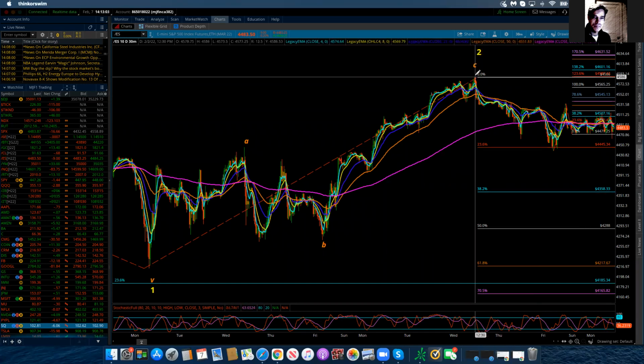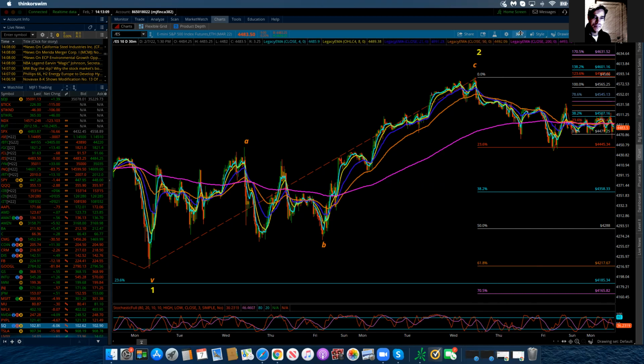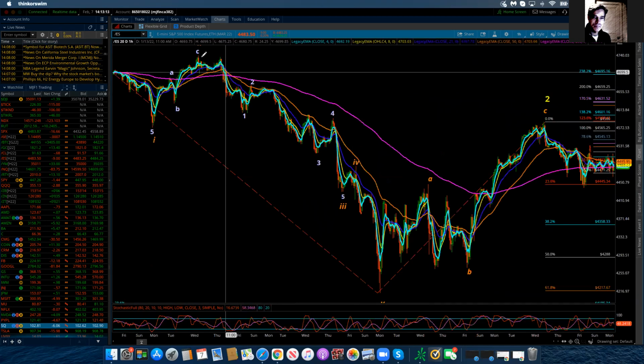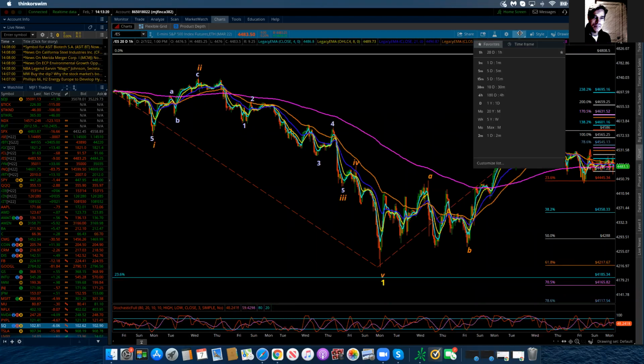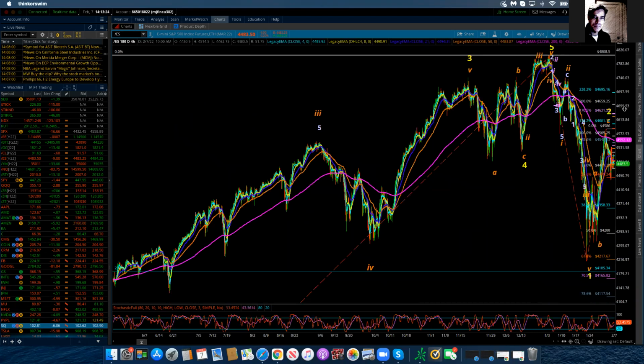I continue to view the high at 45.86 as the completion point for the intermediate wave 2. Again, just jumping out to that hourly chart real quick, I can see that this level completed. Oh, I got to go out to the 4 hour, excuse me. We're just going to do a quick review of our 4 hour chart.